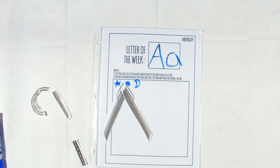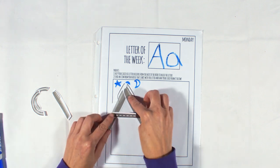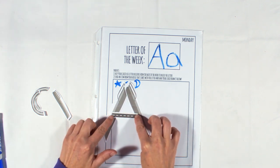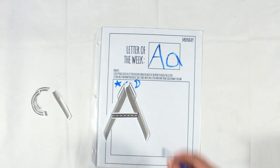And then I'm gonna make another slide. And then I'm gonna put a little road right on top. And that's how you make your big capital letter A. Pretty cool, huh? And I'm gonna do that again.